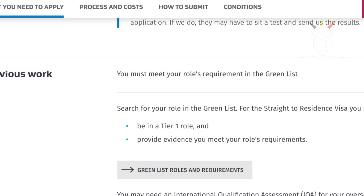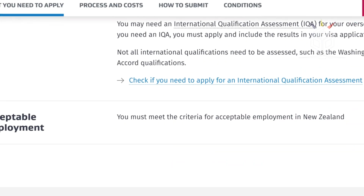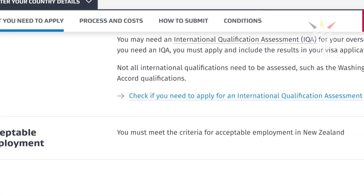Another thing is your previous work. It says you must meet your role requirement in the green list. It says to search for your role in the green list. For the straight to residence visa, you must be in a tier 1 role and provide evidence you meet your role requirement. So now I think what we should do is go to the green list role and check the requirement. Let's also check lastly the acceptable employment.